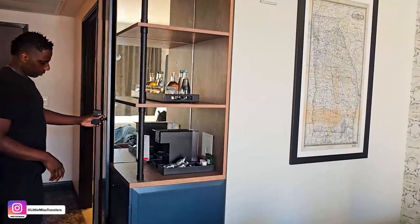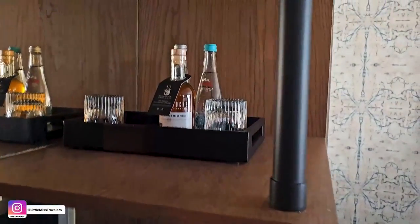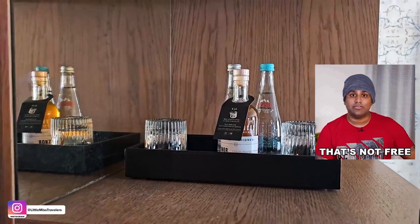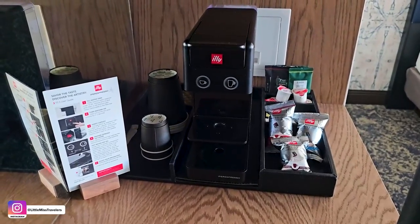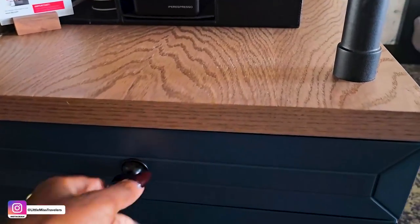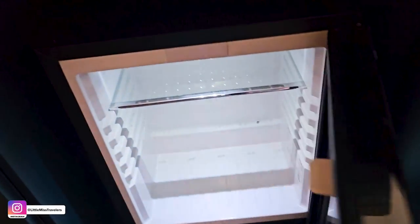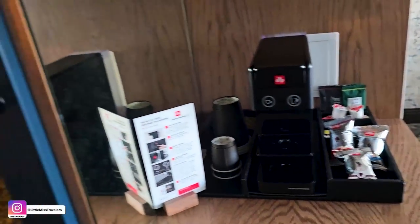Now we have here where you have the drinks. Now these are not free, so be careful of these drinks. They will serve you breakfast downstairs in the morning, but it's for purchase. It's not free. These are the drawers that we have here. It's completely empty. And over here you have the fridge, which when you open it also has nothing in it, and everything is up here, right? So they do have restaurants downstairs, as I shared before.